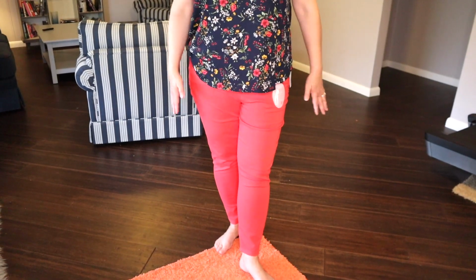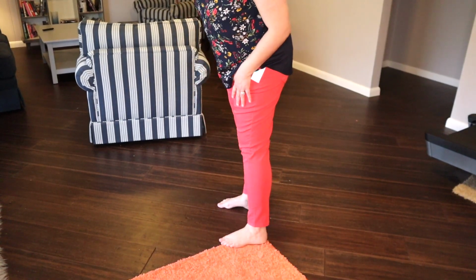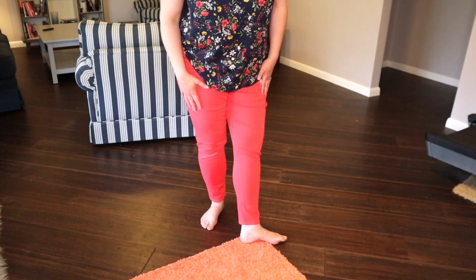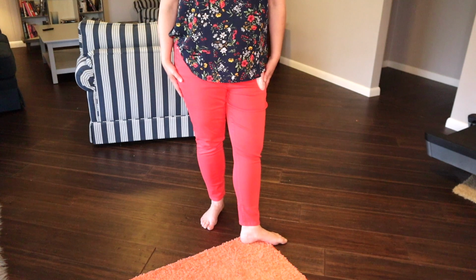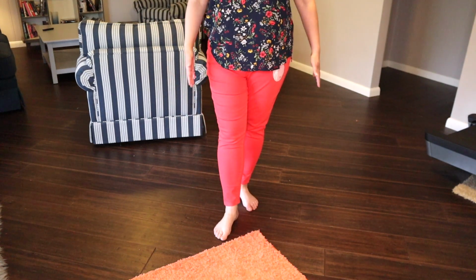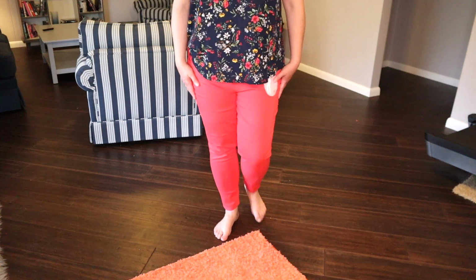But I will show you what the length looks like as well. So they are a good ankle length. They are a jegging. Tight all the way down the leg and tight on the calves as well. So I don't know that these are going to be a keeper, but I do like the color of these pants. So let's see what we have next.